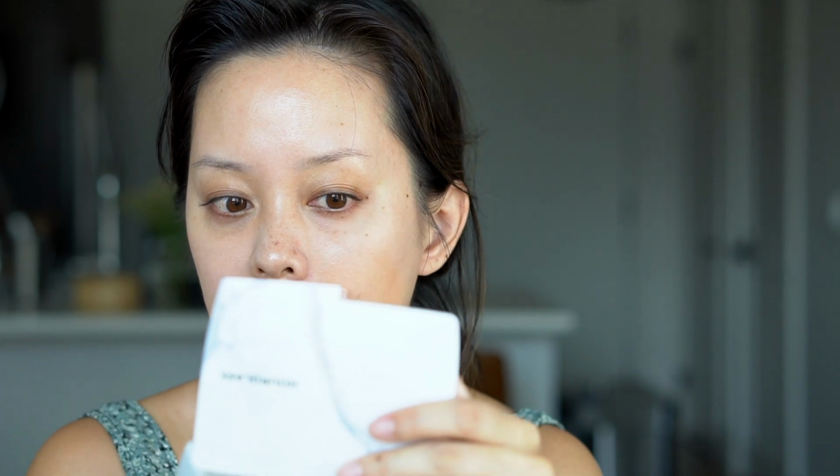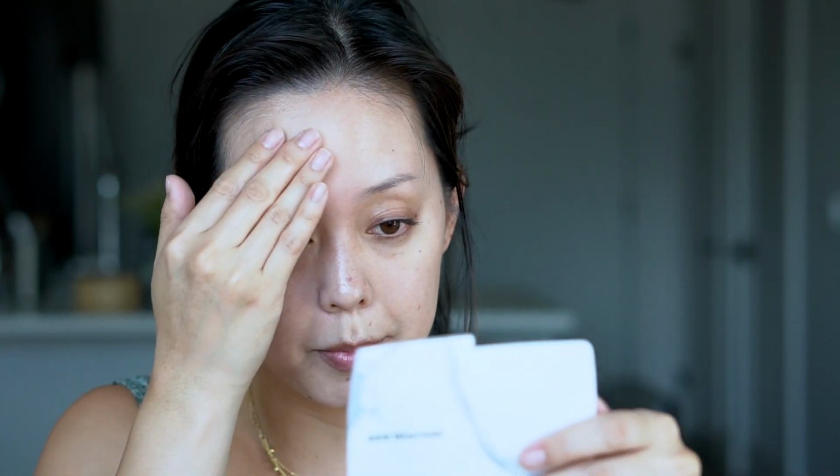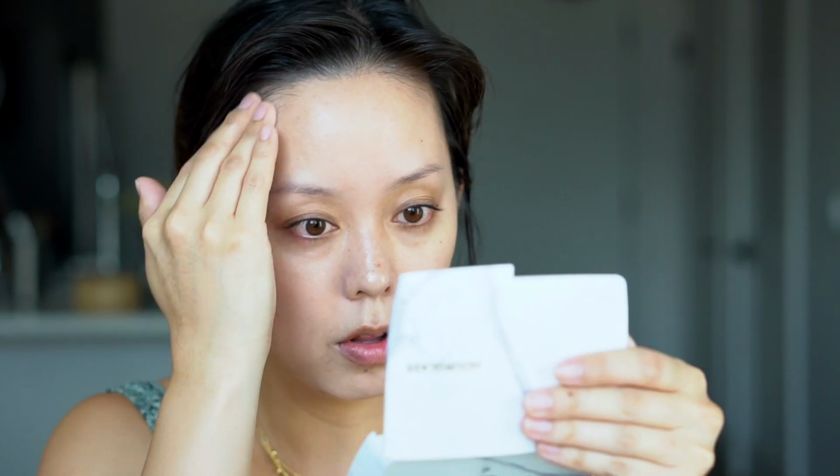Okay, I think we're getting there. Or maybe I still had SPF left over, I don't know. It's definitely better using my fingers. You know what it could be? This is oil-free, and I don't know what's in the serum primer, but if the serum primer has oil in it, it could be oil and water don't mix. That could be it actually. Because once I rub it into my skin, it actually looks way better and it's not separating.